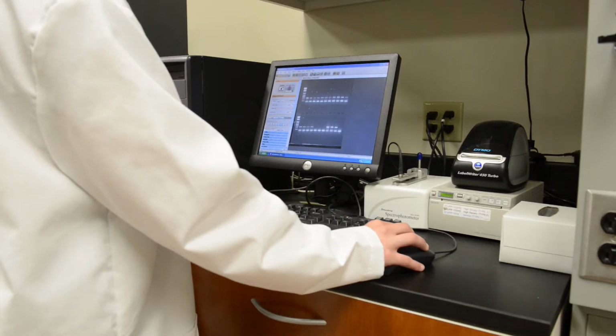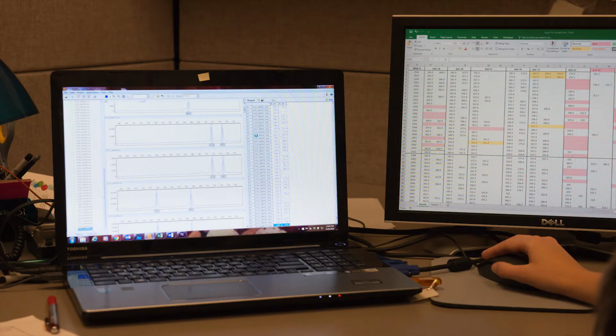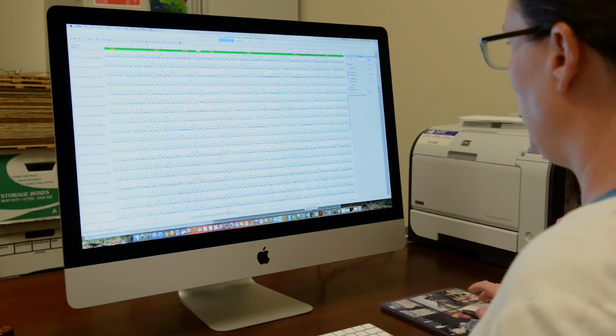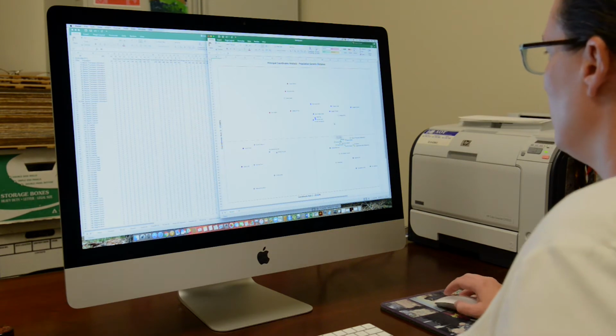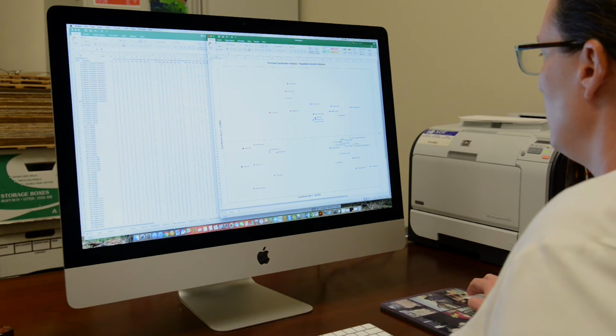This project, we're using microsatellites, and these are highly variable pieces of DNA that you find throughout the genetic material. And then once we have the vetted data, then we take that into our analyses programs that will summarize diversity and differences.